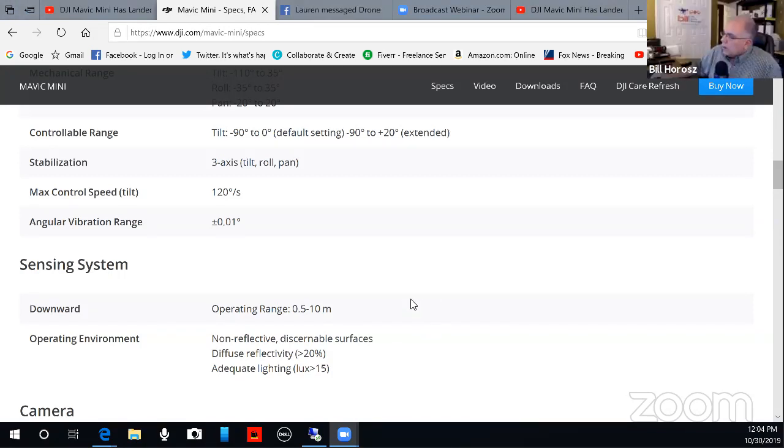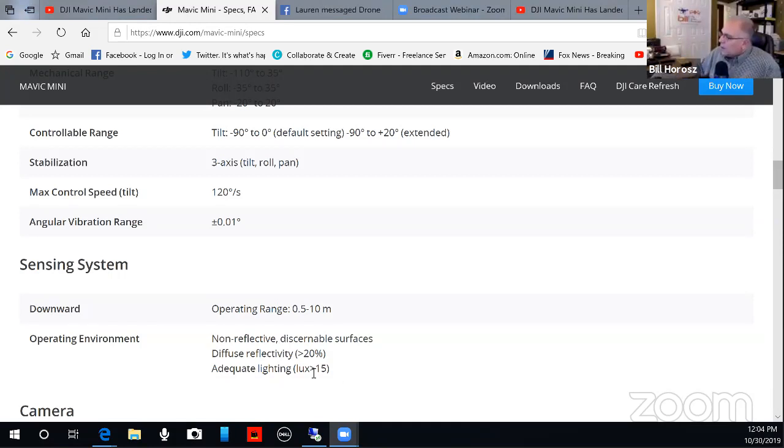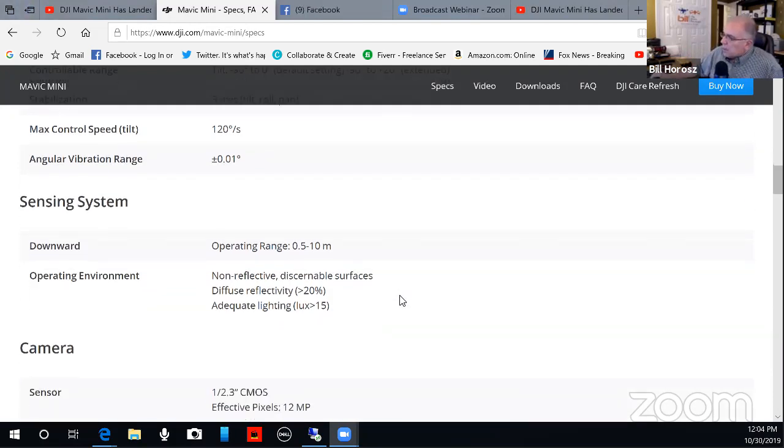Mavic Air, right. Okay. Now the sensing system, downward operating range, 0.5 to 10 meters. Operating environment: standard, non-reflective, discernible surfaces. In other words, not over water. Diffuse reflectivity, adequate lighting, lux greater than 15. In other words, you have to have some lighting. We're gonna get into precision landing here in a minute.